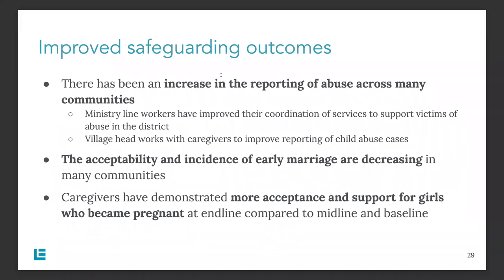We also see an improvement or a continuation of positive attitudes amongst village heads, other religious leaders and caregivers to support the reporting of abuse cases within their communities. I would just add a small caveat here: because of the challenges that came around COVID-19, there's simultaneously an increase in abuse cases in general, but we are seeing an increase of reporting as well, in response to that.